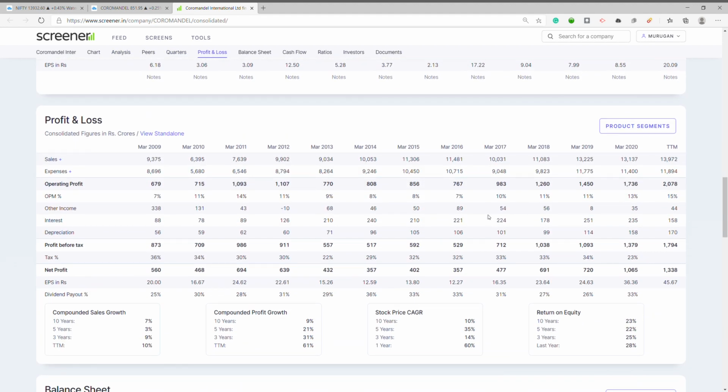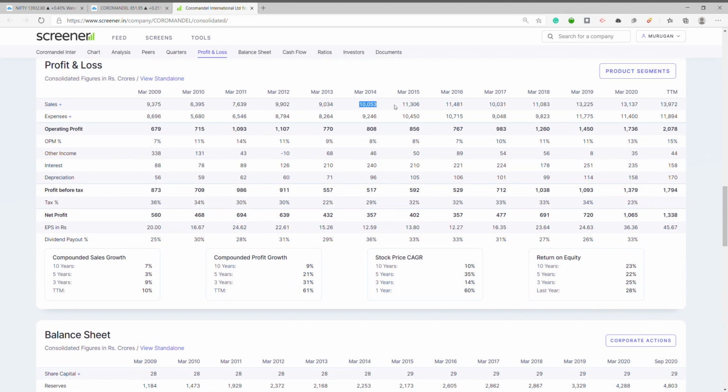Coming to the profit and loss, they were doing around 10,000 crore of sales from 2014 to 2018, then this jumped to 13,000 crores, and now it is almost at 14,000 crores this year. So the sales is increasing at a decent pace. Over the last 3 years, CAGR is around 9%, and if you include this year, it's around 10%. The profit growth is astonishing: a 30% profit growth in the last 3 years, from 1,000 crores to almost 1,800 crores this year.